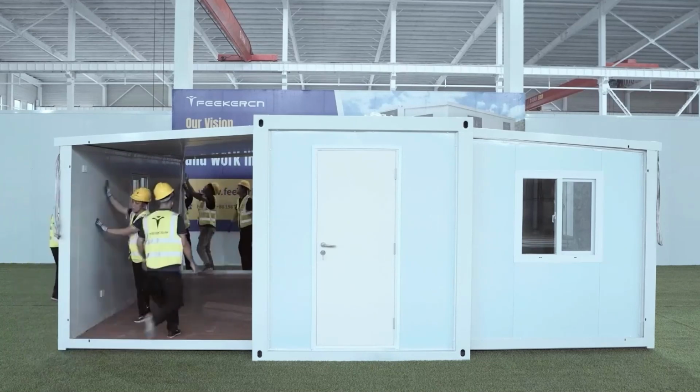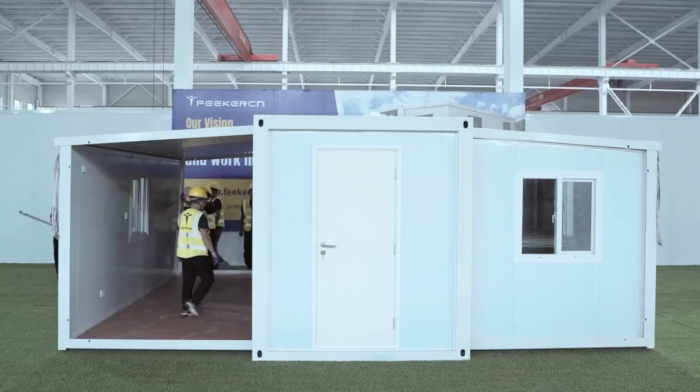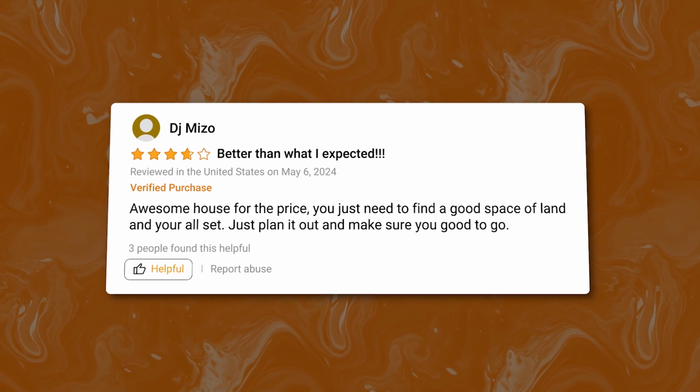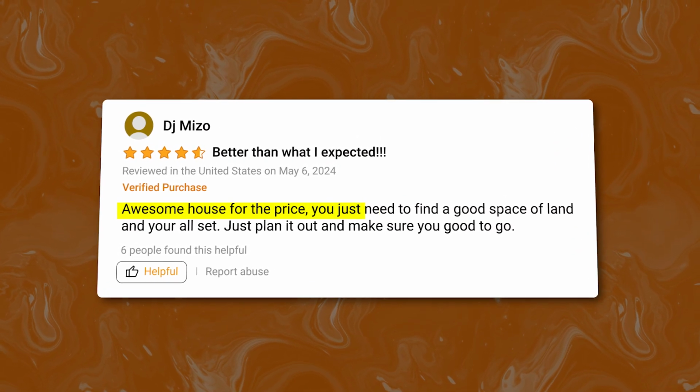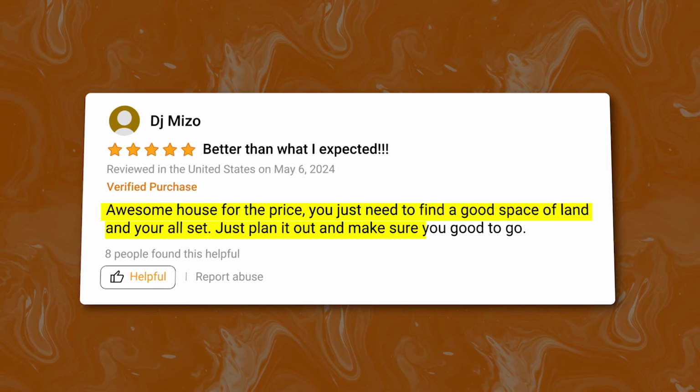No need for complicated installations. The U.S. standard electrical and plumbing systems are already built in, and the house expands effortlessly. As DJ Mizo puts it, awesome house for the price. You just need to find a good space of land, and you're all set. Just plan it out and make sure you're good to go.